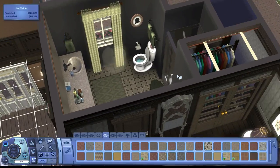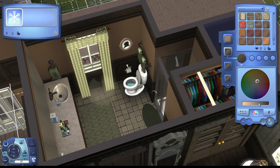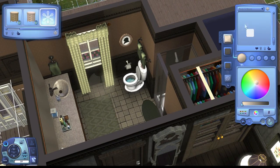But for the floor, I used a different floor than I typically do in bathrooms, so I actually used this more old-fashioned looking towel since I wanted this bathroom to have an older look to it, I guess.